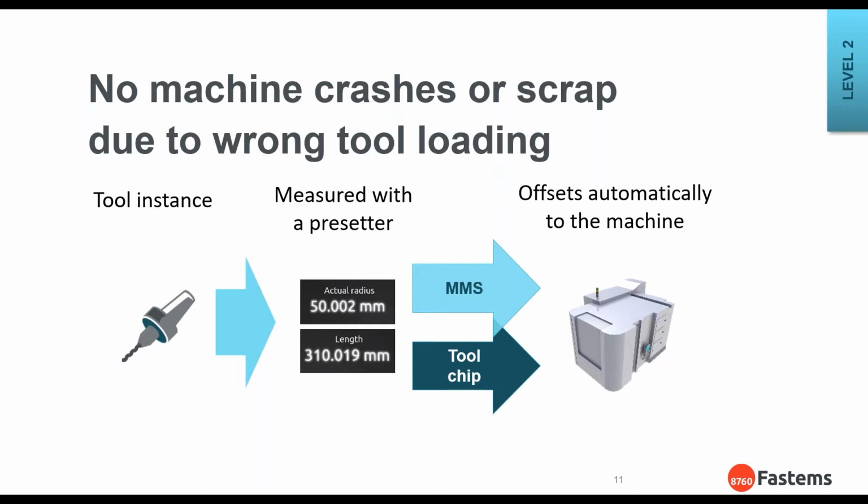After that, the presetter sends the tool offset to our MMS system. And our MMS sends the tool data and the tool offset to the machine tool when the preset tool has been inserted into the machine tool magazine. And there needs to be a way, of course, to identify a tool, for example the chip or QR code.